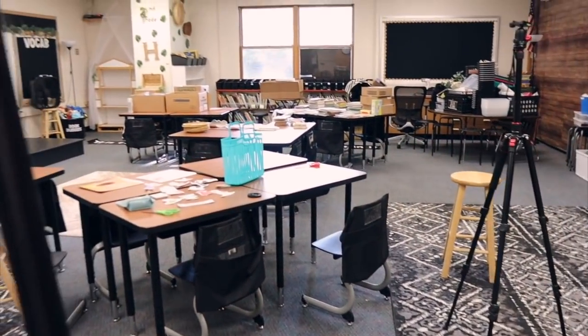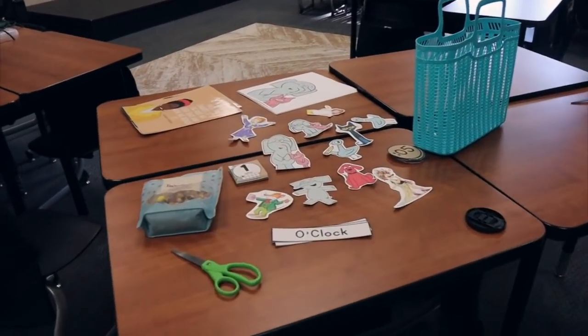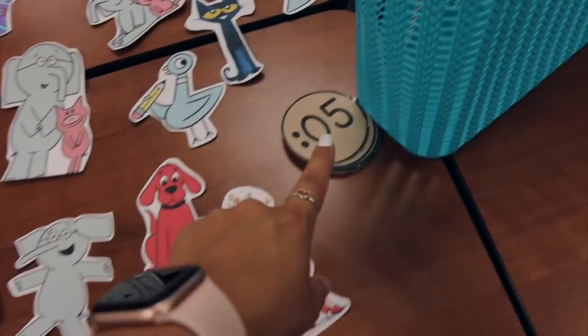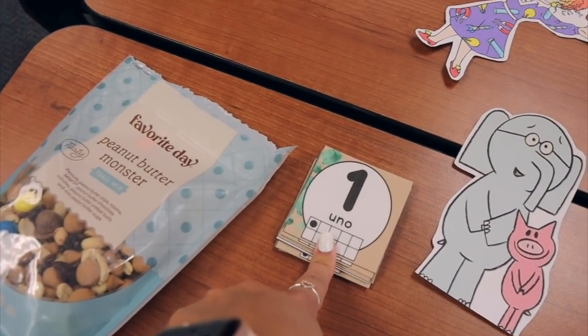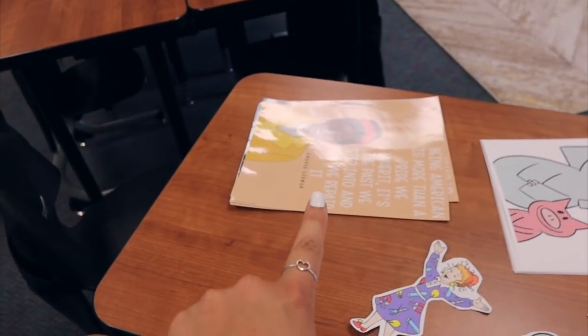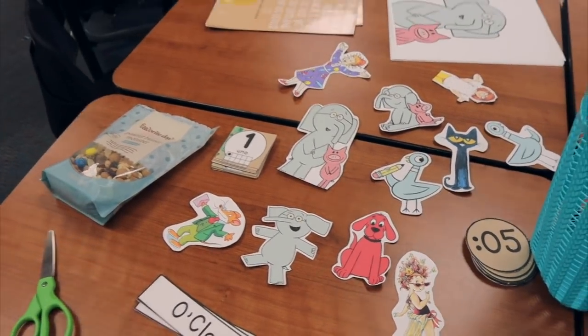So when I first come out, this is what the room is looking like. And then I have a bunch of stuff cut out over here. I need to put on my clock labels. These are on my TPT. These are for the book boxes. Then I have some influential people posters that I need to hang up still. And yeah, just all the fun things.